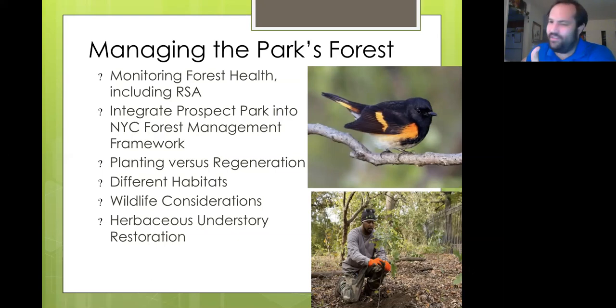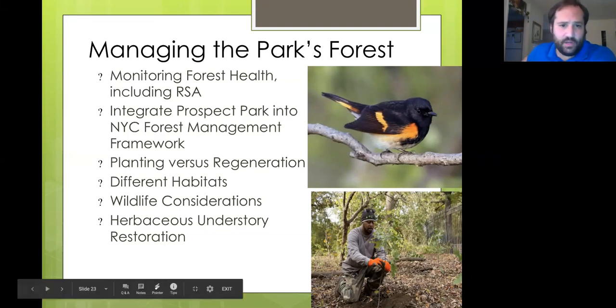We have to be selective because it's a big park. It's a 576-acre park, I think. About half of that is considered wild area, not necessarily forever wild, but it's considered natural. And around 150 to 200 acres is actively forested. So it's a lot for us to do. So we have to pick our battles a little bit and prioritize.